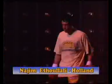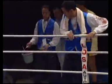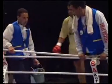Najim Etoulali, a Moroccan fighter living in Holland. One of the strongest super middleweights here in Holland. Both of these men have sound records. It'll be interesting to see who will be victorious in this matchup. A matchup which has been expected for a long time. A representative of the famous Sit-down gym, the former Thai kickboxing champion of the world.